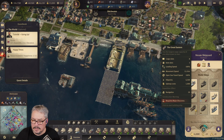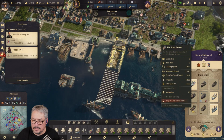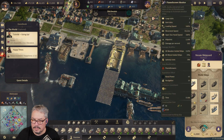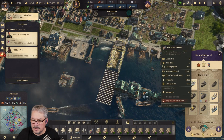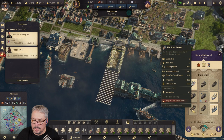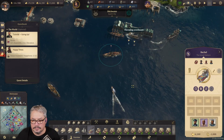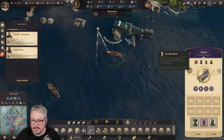Ah, there's the Great Eastern. Right, so we could build the Great Eastern. What's the advantage of that? It's 11 knots. Okay, so it's faster. Hit points. Upkeep. It's a lot more expensive. 12,000, 20. This would probably be great for expeditions, wouldn't it? Cargo stations. I think it would. Yeah, you could swap those out and do something in expeditions.